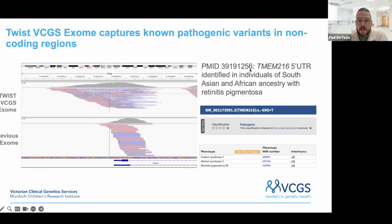Similar example here, this is a TMEM216 5' UTR variant. TMEM216 is associated with Joubert syndrome, Meckel syndrome, and retinitis pigmentosa. This paper describes this UTR variant in individuals of South Asian and African ancestry with retinitis pigmentosa. In our previous exome chemistry there is a small amount of coverage here, maybe not reliably detectable, depending on how well the particular sample performs on that chemistry. In the VCGS exome, really well covered. So again, another example of a non-coding variant that you would detect fairly reliably on the updated Twist VCGS exome chemistry.